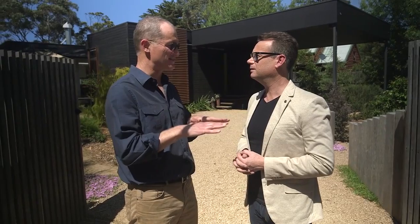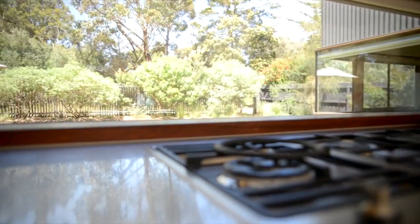Well, it's a great location here, isn't it? Yeah, it's stunning. We're right on the edge of the cliff here at Merricks Beach, which is about an hour and a quarter out of Melbourne, and it's just a simple walk out the front gate down the cliff onto the water. All right, well, can we take the tour? Yeah, let's go and have a look.